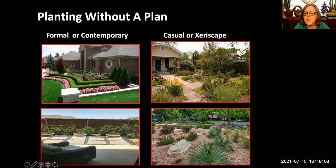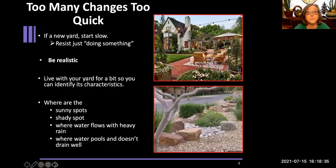The photo below on the far right is more of a xeriscape. It is more harsh. That's not a negative word, but it is more harsh. It tends to be less flowering. Those plants are more drought tolerant, so you don't have to expend as much water on them. Again, very beautiful. You just need to decide which one works best for you.